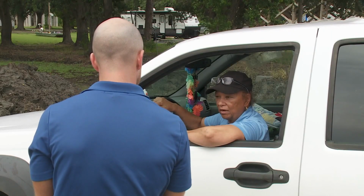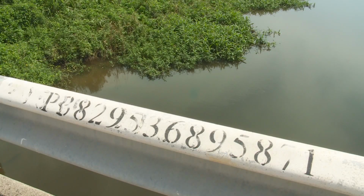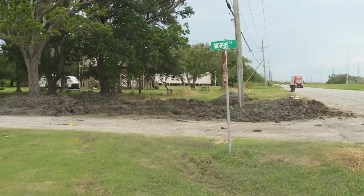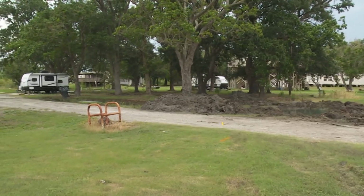Silv wants that canal she's concerned about, close to her home, closed off. She's worried not just about rainstorms, but bigger storms in the future. Close that canal over there. If you don't, we're going to be right back at it again. We're going to be at a loss again. A loss she says is driving people away, erasing a sense of family and community.